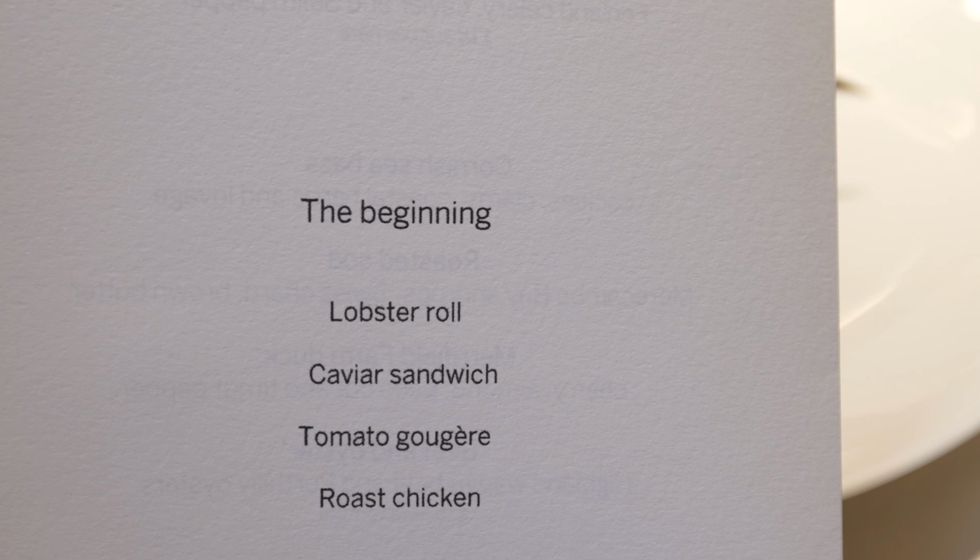We are going to have lunch at Core by Clare Smyth, 3 Michelin star as usual. This restaurant is British cuisine, not French. We came earlier than our booking time.